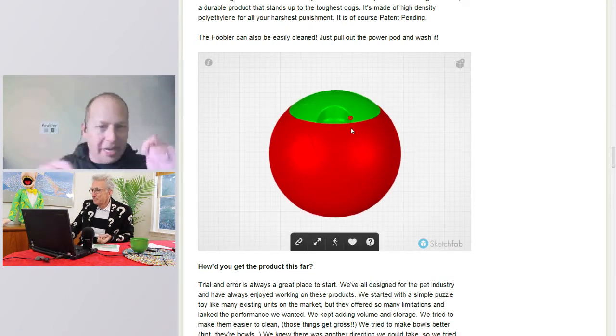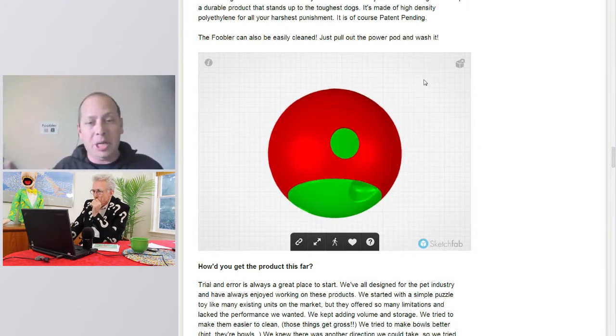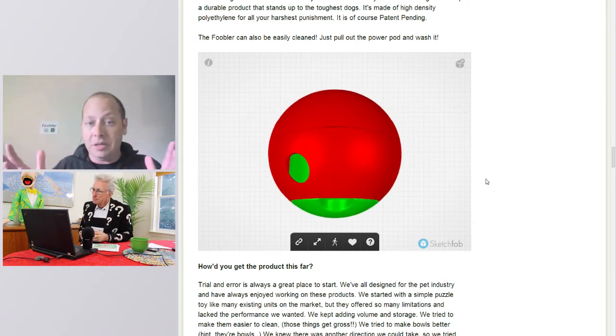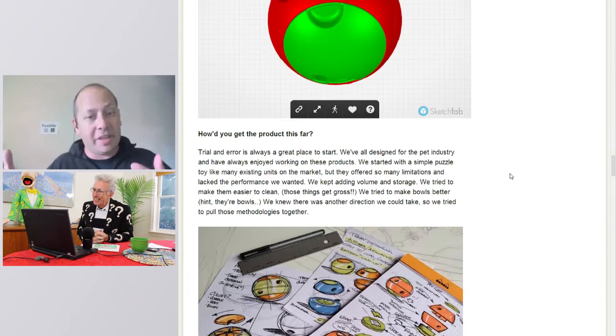So what do you do? You sketch, you sketch, you sketch. Then you download any one of many 3D modelers that are available out there for free, and you model that up. And then what do you got to do? You need to go 3D print that. So you go back to Shapeways or Pinocchio, and have that printed out.